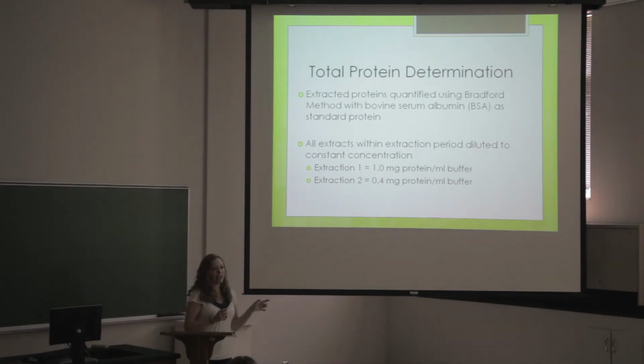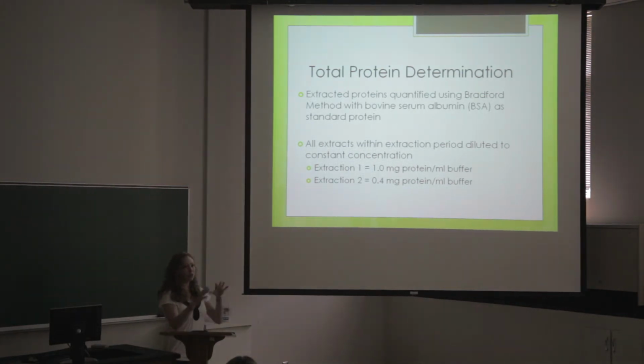After I extracted the proteins, I had to find out how much protein I actually was able to extract from the fruit. So I did the Bradford method, which quantifies the amounts of proteins in my extracts. And after I found out how much they were, within each extraction set, I diluted them all down to a constant level. So extraction 1, I diluted everything down to 1.0 milligrams of protein per mil buffer. And then extraction 2, I diluted them down to 0.4 milligrams of protein per mil buffer. And they're different levels because they're different extraction days. Things happen. You're not always going to get the same amounts. So I went to the smallest amount of protein that I had in all my samples for that extraction set, and I made them all constant.